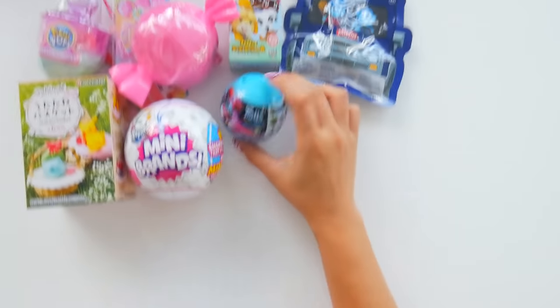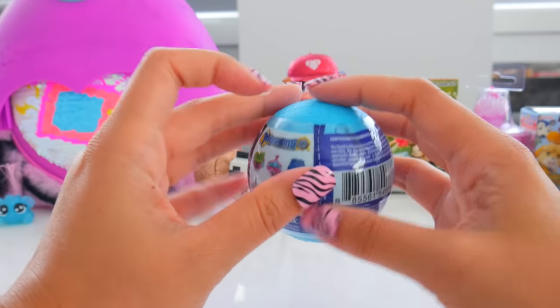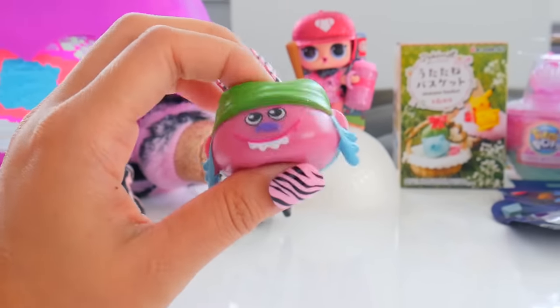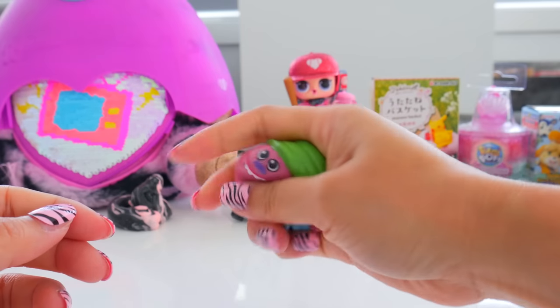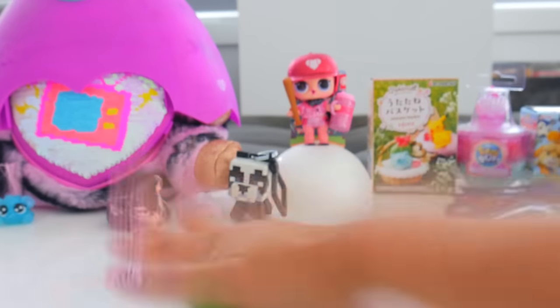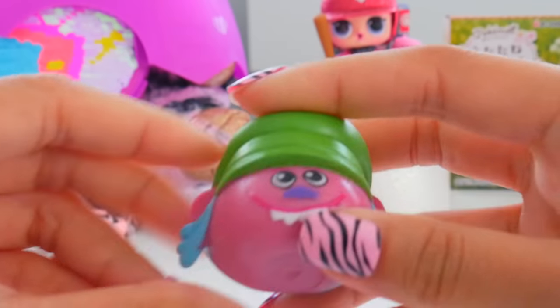Let's rock and roll next with the Trolls World Tour Mashems. Rock and roll! I'm ripping off my nails doing this. We got the sticky icky Koopa again with its sticky icky little troll buck teeth. Chomp, chomp, chomp. And its really cool and stretchy green hat. This troll doll has pink skin and makes that super squishy sound. Smack, smack, smack. I wonder what exactly it's filled with. Why don't you help me think and see?